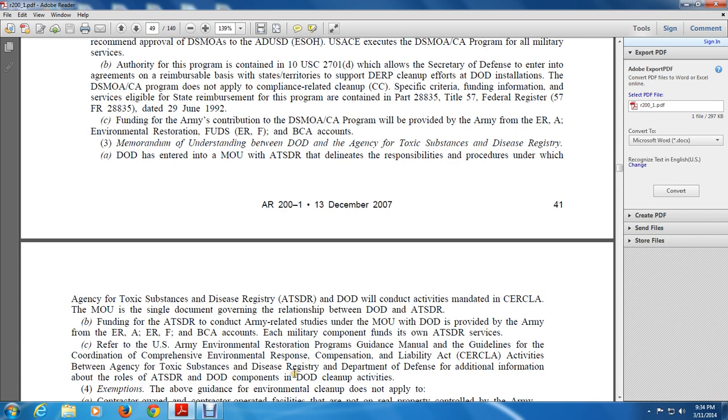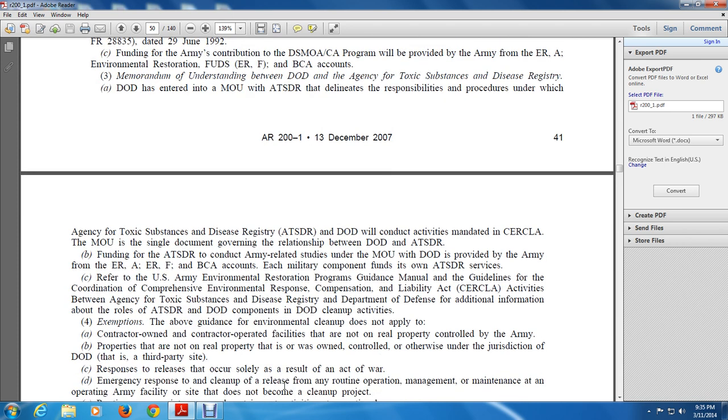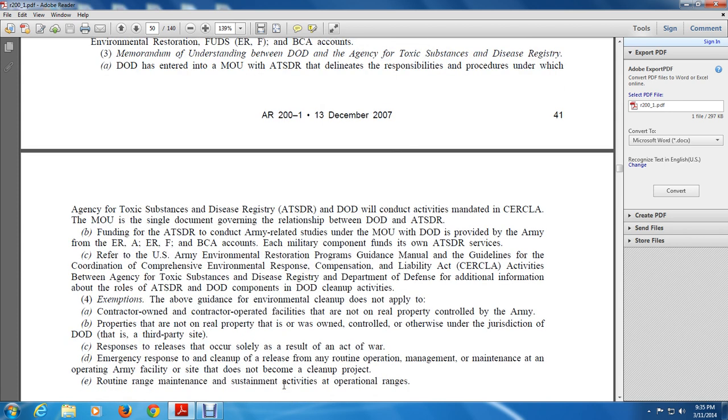Except as above, environmental cleanup does not apply to contractor-owned and contractor-operated sites that are not on real property controlled by the Army, properties that are not real property owned and controlled or otherwise under the jurisdiction of the DoD, and third-party sites. It also does not apply to a response to a release that occurred solely as a result of an act of war, emergency response cleanup, a response to any routine operations, management, maintenance, and operation of an Army facility or site that does not become a cleanup project, and routine range maintenance and sustaining activities of operational ranges.